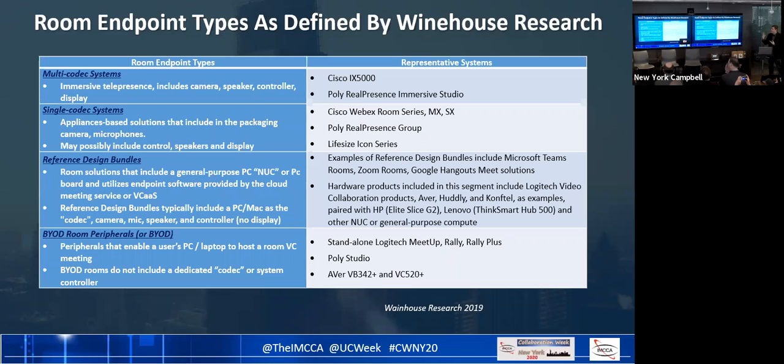So they really divide it up into 4 different types of room systems. Number 1, they have multi-codec, so that's immersive telepresence. Then there's the traditional single codec, like a Polycom, the traditional single codec system, appliance-based, and it has maybe all-in-ones. Then there's the reference design. So again, we're always talking about the general purpose PC or a NUC, and either the customer's putting it together or one of the vendors is saying, here's the package that we recommend for this type of solution. You can think of things like the ThinkSmart or the HP Slice.